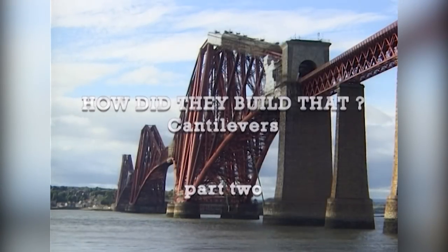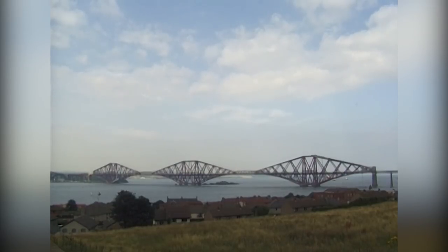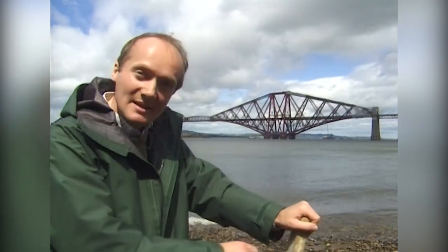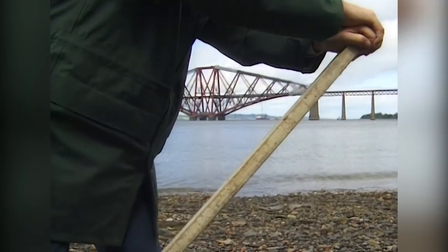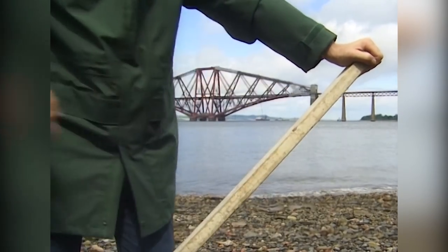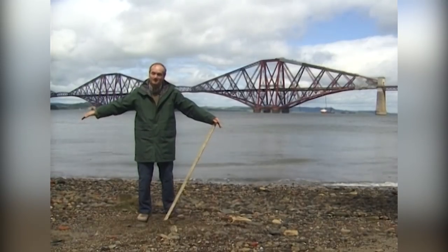Each of the three huge double cantilevers of the Forth Rail Bridge weigh around 17,000 tons and are immensely stable because of their great self-weight. Each of the huge cantilevers needs a system of bracing internally to make it stiff enough to carry the weight of the railway traffic. The bracing's very simple. The solid tubular members work in compression, and the open lattice girders work in tension. And together, they form a system which is stiff enough to take the weight of the trains.